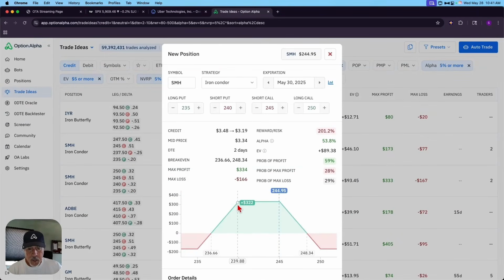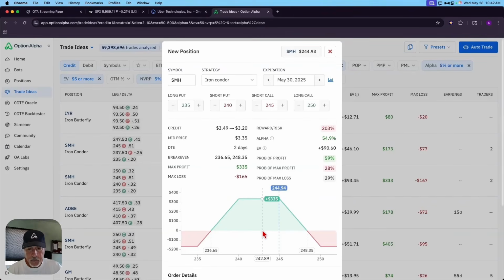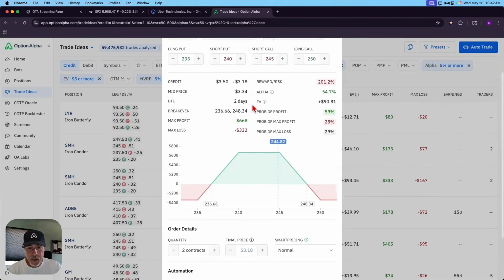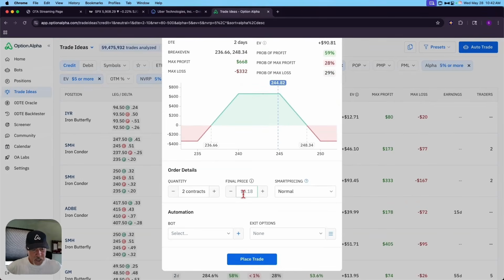Let's see what this next one, the lower one here, looked like. So yeah, this one you're a little narrower in the center here. You're 5 points wide where you're, let's see, what is that? 750 wide here. Personally, I like this one a little bit better. And personally, right now, I'm keeping my risk under the $400 range. So I'm going to go with two of these. And again, bid ask 350 to 318, mid 334. So I'll go down to 330 on this.